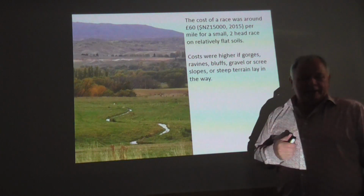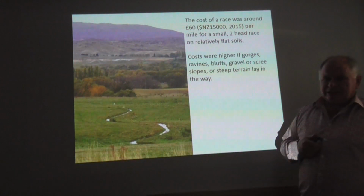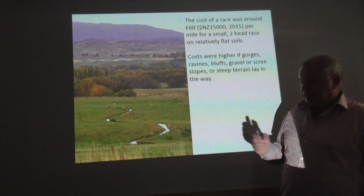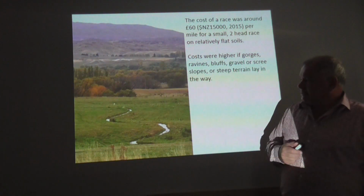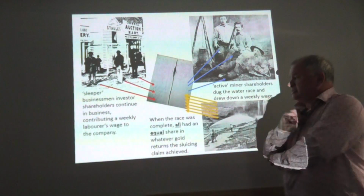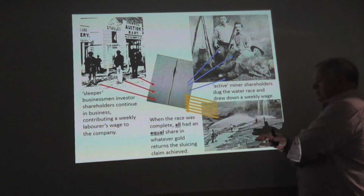Banks were basically there to lend money on mortgages such as property purchases, that sort of thing. They were not in the business of mining, at least not until the no-liability legislation passed in the 1870s. But banks were not interested. So, how do you solve that? Well, they come up with a great system. This started in California, came to Australia, ended up in New Zealand.